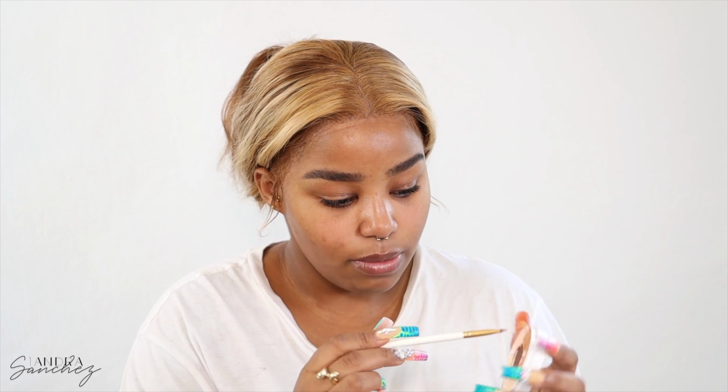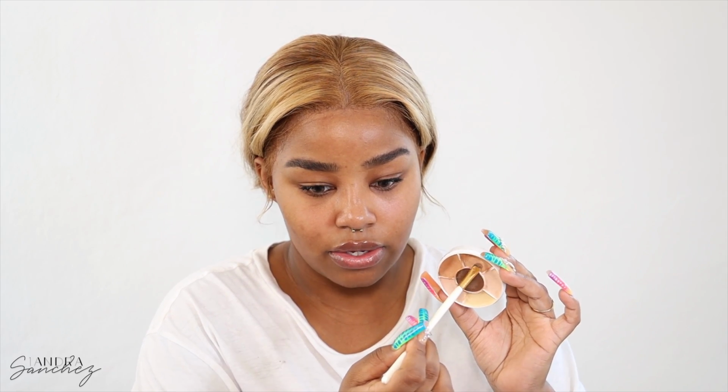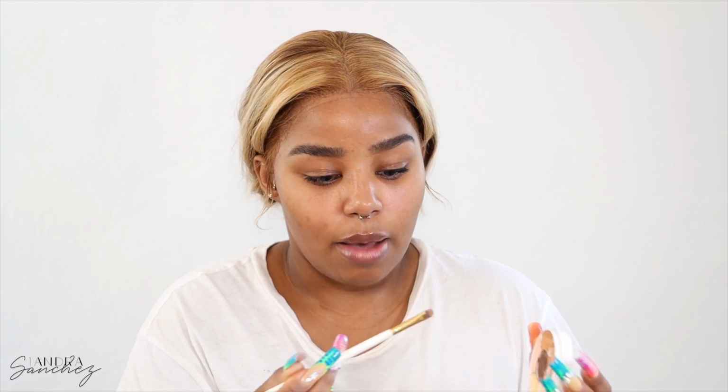So these two products look really similar to me. One is a little bit warmer than the other one. To me, it doesn't make much of a difference, at least not for what I use it for. So I'm just gonna go in with the cooler tone one, I guess, and we go in with a flat brush. I'm trying to be as detailed as possible in this video, so this will be a lengthy video, just letting you guys know. We're focusing a lot on techniques and complexion in today's video.